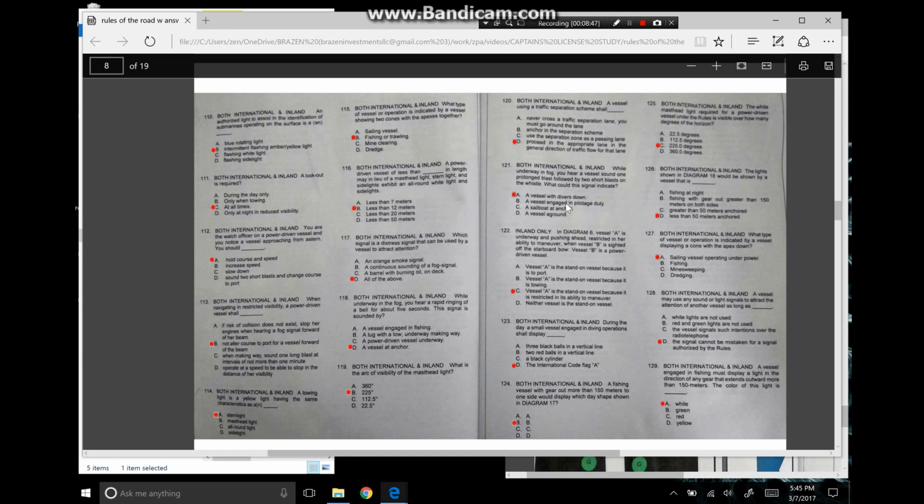120, international inland. A vessel using a traffic separation scheme shall D, proceed in the appropriate lane in the direction of the traffic flow for that lane.